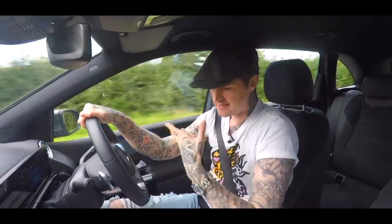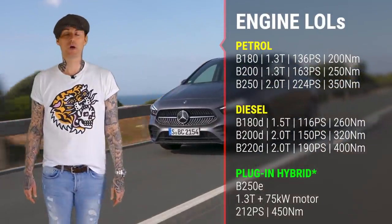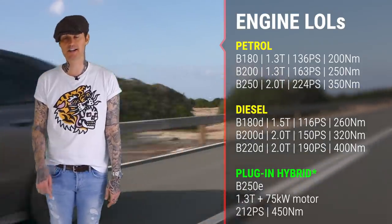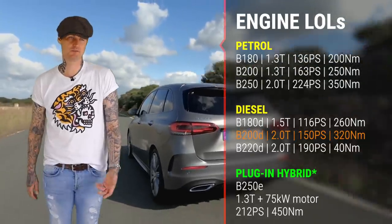More importantly, there's the gearbox, or rather this particular gearbox and engine combo. Let's break and do that thing now, the engine thing. Quite a lot of choice as you can see, and there's also a plug-in hybrid coming very shortly. As I stand here now, it's next month, October. Today we're going to focus on the car that I'm driving, which makes sense, right?